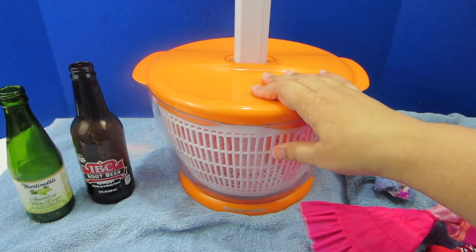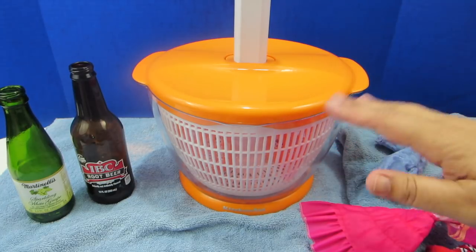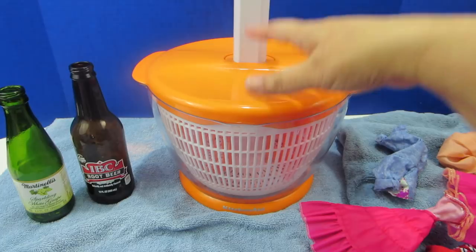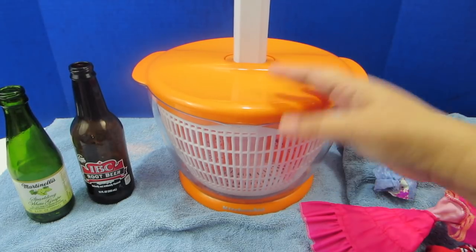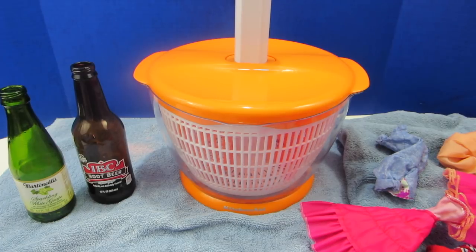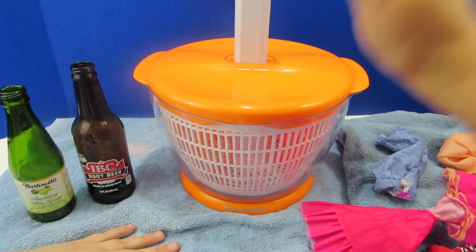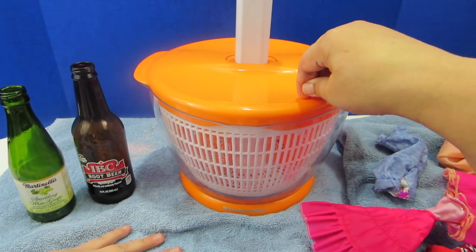I think a salad spinner is what you put your greens, like your lettuce and stuff in. After you wash it, you can put it in here and it gets all the excess water off. Really? Because I thought it was one of those things that you use to turn your salads, to incorporate it. That's what you use tongs for. Okay, well, that's okay.